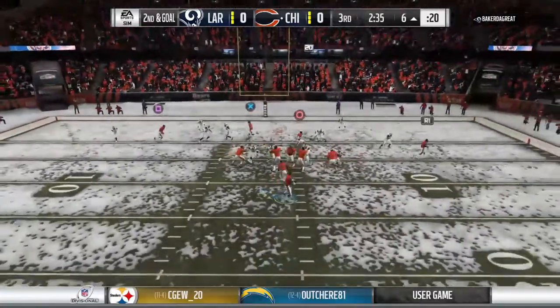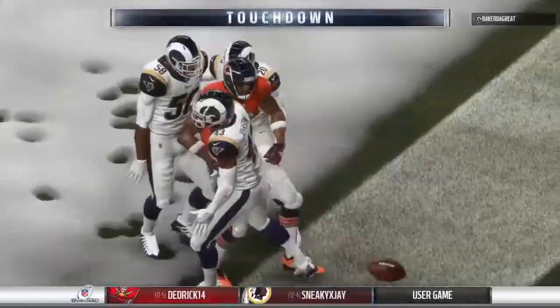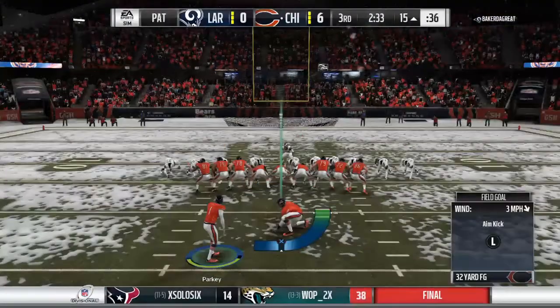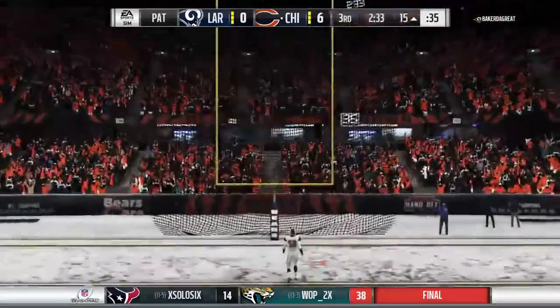On second down, here's Trubisky, eluding the pressure right. And that is caught. Touchdown, Bears. Allen Robinson from 6 yards away. And the Bears use the short field to their advantage as they cash in for 6.